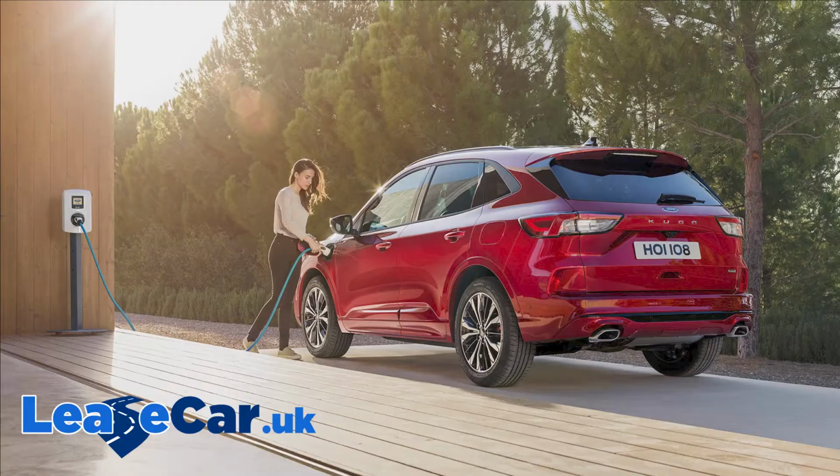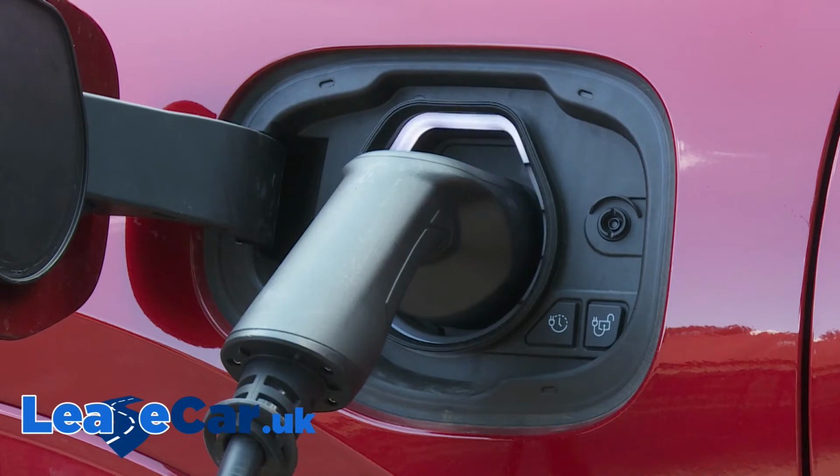The quickest that you'll be able to recharge from empty is in 3.3 hours from the 7.4 kilowatt garage wall box that Ford offers at extra cost. Another thing a PHEV buyer would have to keep aside some cash for. A standard domestic 3-pin plug will charge the car in around 6 hours.